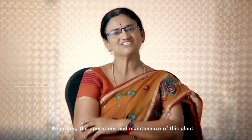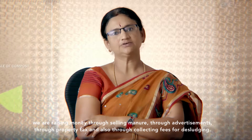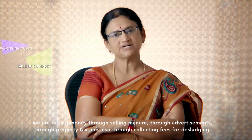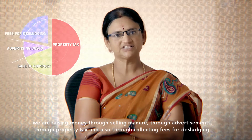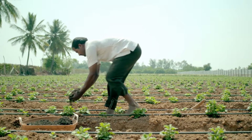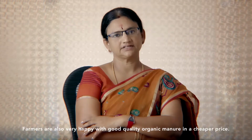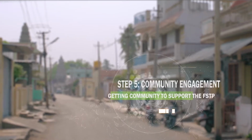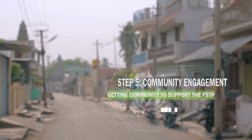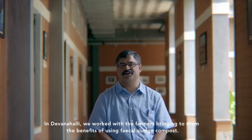Regarding the operation and maintenance of this plant, we are raising money through selling manure and through advertisement and through property tax and also through collecting fees for desludging. Farmers are also very happy because of the good quality organic manure at a cheaper price. In Devanahalli, we work with the farmers, bringing to them the benefits of using fecal sludge compost.